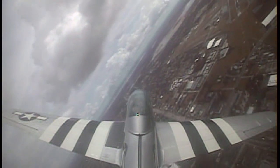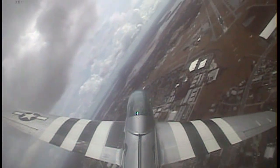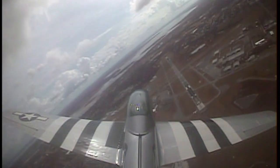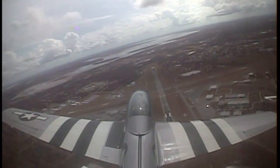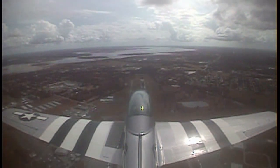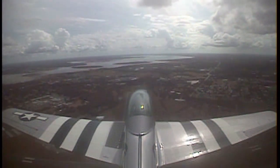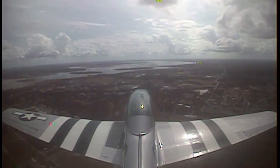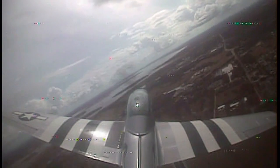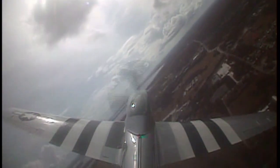Okay, here we are. We're coming in. What we did was we briefed a low pass over the runway, a break at midfield, and then a turnaround to land. So here we are on speed, on altitude. Everything is ready. I'm flying. We come across the field, and air traffic control calls our break. And there we're breaking, and Homer is telling me to turn tighter and tighter and tighter, and so I'm trying to do what he tells me to do.